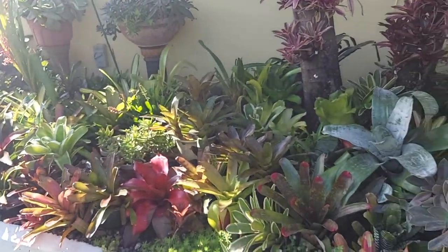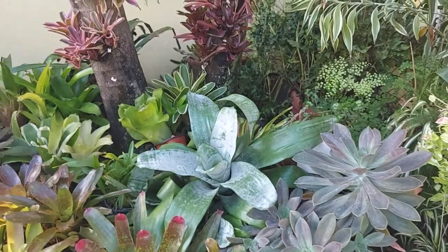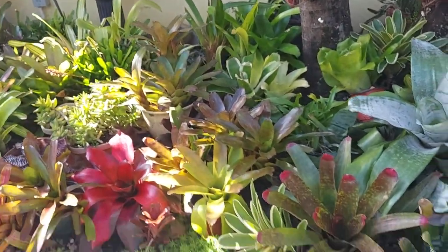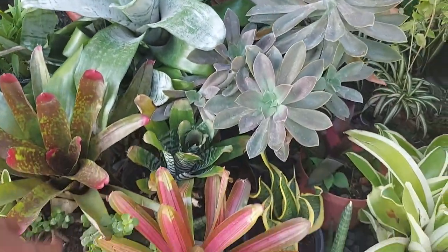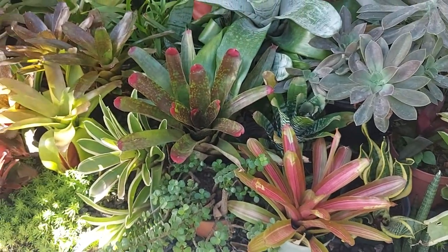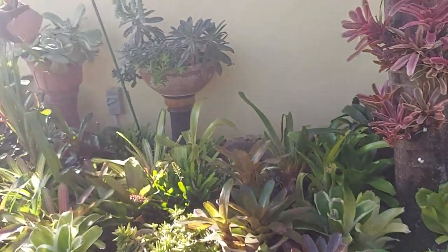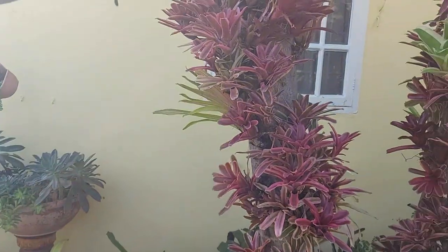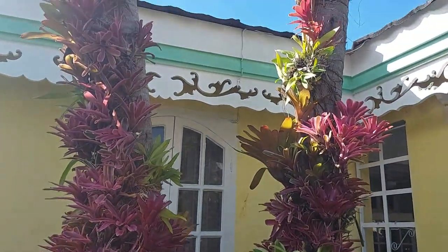As you come around this corner, there's a bed filled with a variety of bromeliads, different colors, different shaped leaves. Look at this robust one, and then this colorful one. They're such a combination of interesting bromeliads. And she has also mixed in some succulents on that side. And look at the bromeliads climbing the palm trees here. Beautiful.